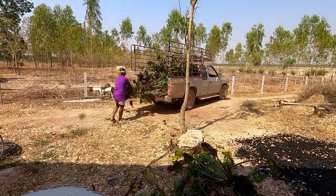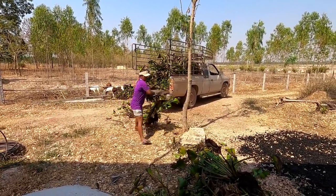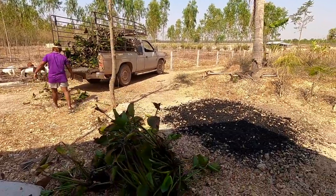Look at that, husband and wife in perfect harmony. I'm recording, Toon's doing the heavy work. Right then, just talk you through this.